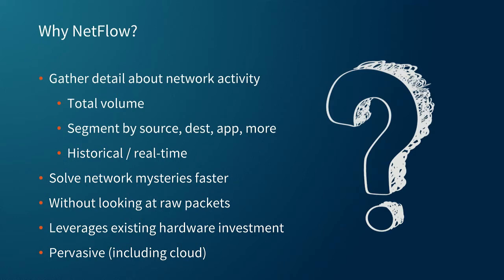And it gives us information like the total volume of traffic, and also allows us to segment the traffic by source or destination, application, a lot of other attributes that we'll be talking about a little bit later in the presentation here. And it's great for both historical and real-time monitoring. So we can save the NetFlow data to look back in time at what happened previously, or trend how traffic is changing over time. We can also look at traffic in real time.